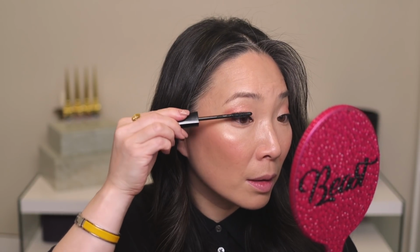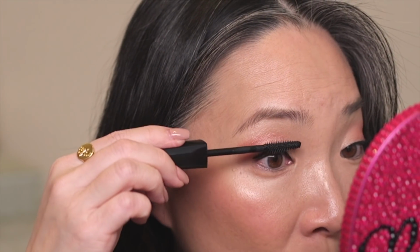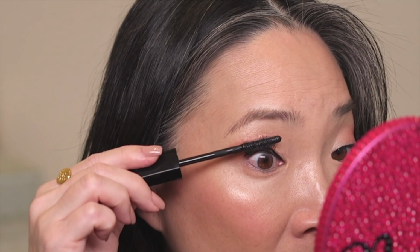Okay. The second coat, you start to see a bit of lengthening. Not a lot of volume, but the first coat, I was a little bit worried. I was like, I don't really see much going on. The second coat, yeah, it looks a lot better. This is definitely a formula on the drier side, which I appreciate. I always feel like the wetter ones are just a little bit messy for me. But this is definitely mascara on the lighter side, as you can see.